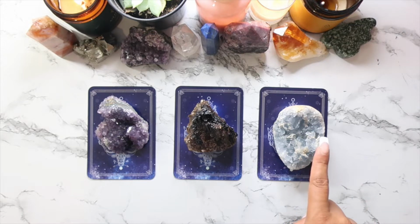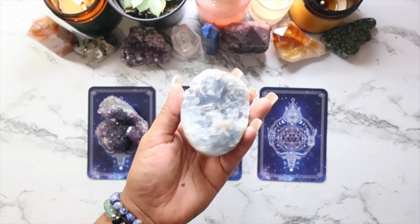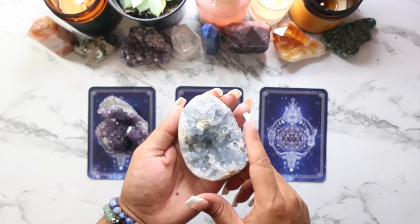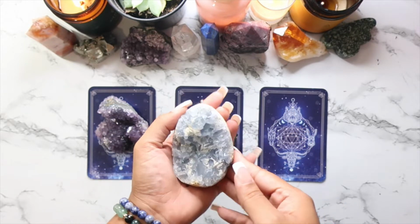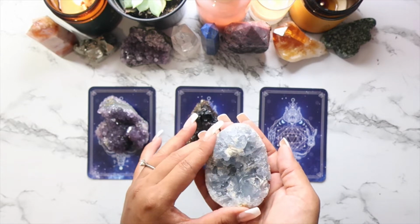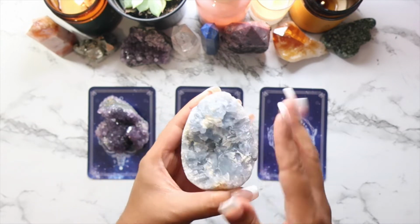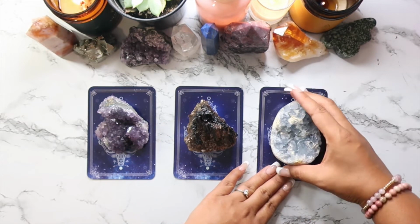Okay, and then here we have pile three with the celestite egg. So with the celestite egg here, I love it. It just helps you feel connected to the heavenly realms. It really promotes this sense of ease and just calmness and tranquility. So I feel like this one is very similar to when you reach for an amethyst, but I think that this one feels like a gentler, baby energy. I don't know. That's just the vibe, angelic energy. That's the vibe that I get from celestite.